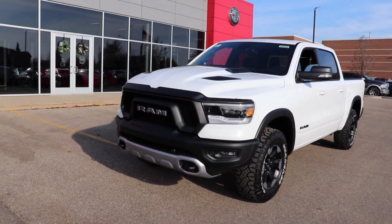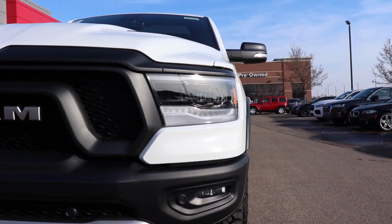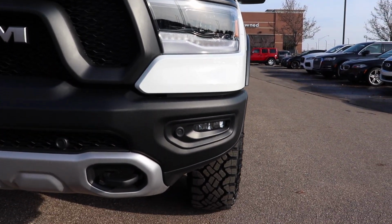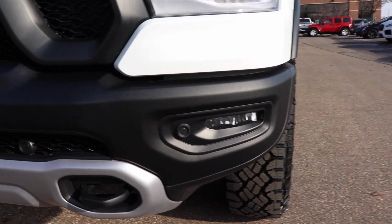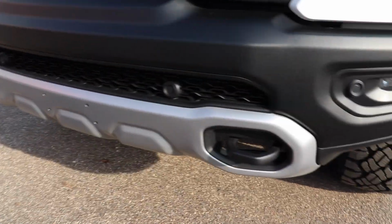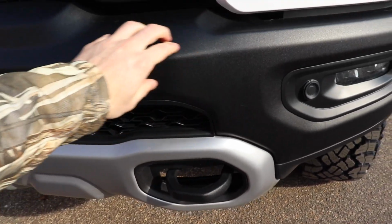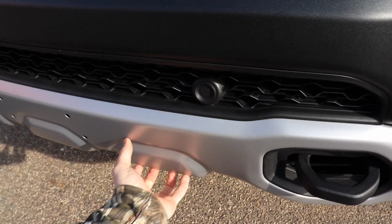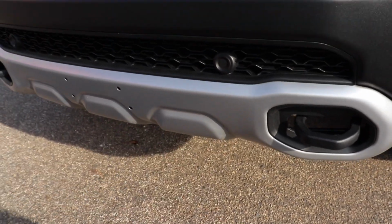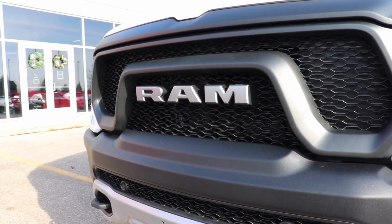So starting off in the front, you have full LED lights with this vehicle as well as fog lights. Your parking sensors are integrated into the bottom portion of the bumper. Powder coated tow recovery hooks as well as powder coated bumper, and this is all metal, which is very nice. The signature Ram Rebel and Power Wagon grille.